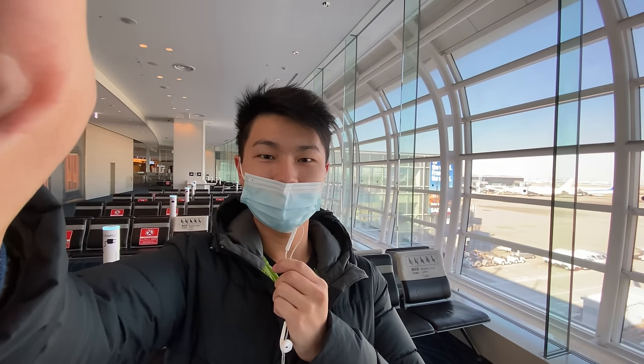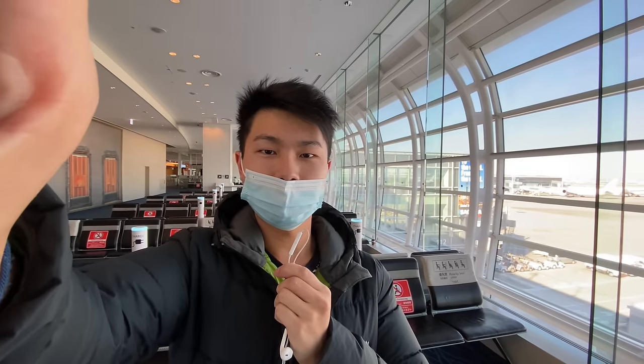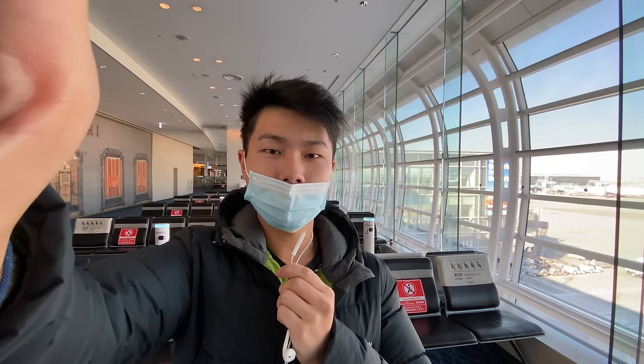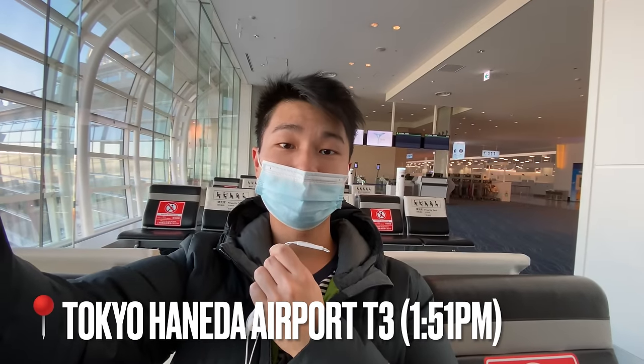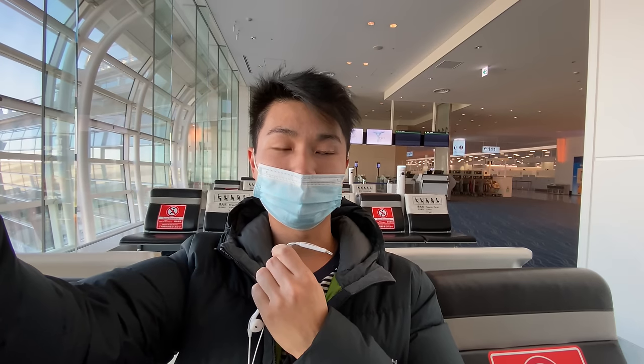I'm at Tokyo Haneda Airport Terminal 3, the international terminal. I just landed on a Lufthansa A340 flight from Frankfurt, Germany, and now I have 9 hours here before I catch All Nippon Airways 787-8 economy to Sydney, Australia. Transit here is pretty straightforward. There are no special requirements for transit in terms of vaccination and COVID test. It all depends on your final destination.